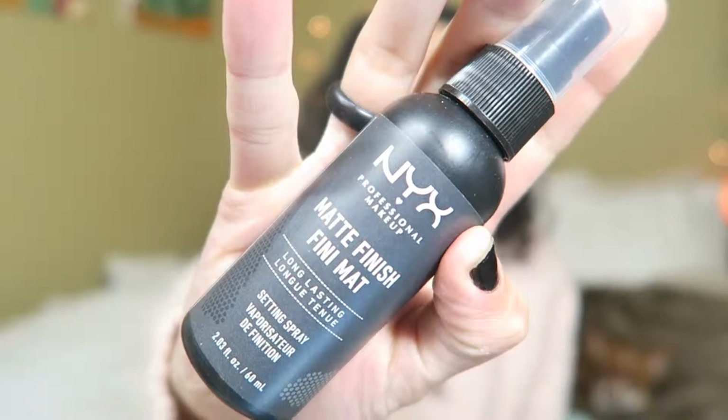So I'm using the NYX Matte Finish Spray. And the reason that I use this on my face before I put anything else on is because I have really oily skin, and I have figured out that if I spray that stuff on my face before I put any concealer or anything on, my face stays extra matte. So I definitely recommend that if you haven't tried doing that.